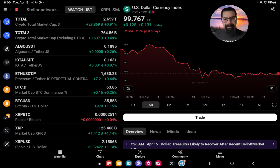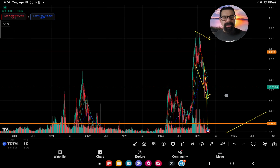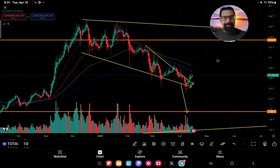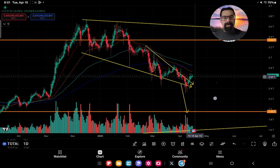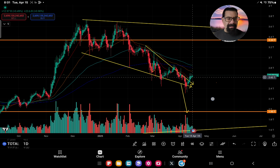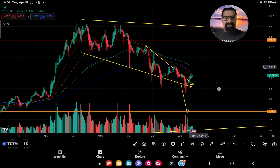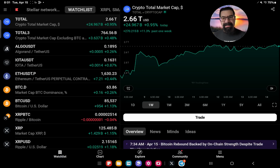Total crypto market cap is up 0.91% to $2.659 trillion. That is all cryptocurrencies, including Bitcoin and Ethereum. As long as it stays over this descending breakout pattern, we're bullish. If it breaks back below it, we have a technical drop to 1.95 trillion. Got to get over the 200-day here in the daily to reverse our fortune at 2.8 trillion, but being over 2.6 is a good sign. Not a lot of wiggle room here, though, obviously.